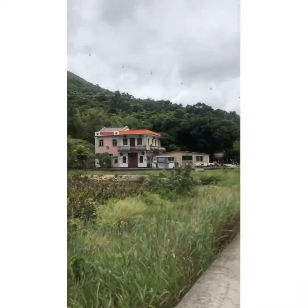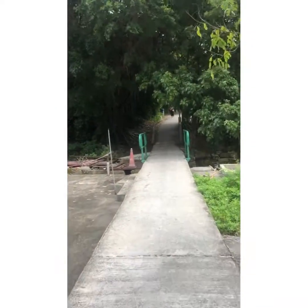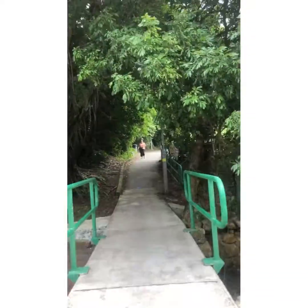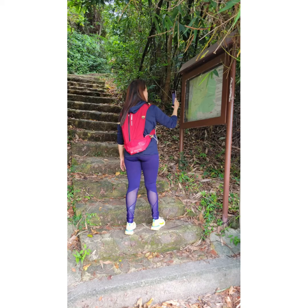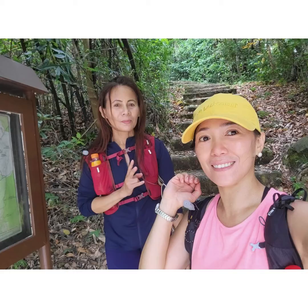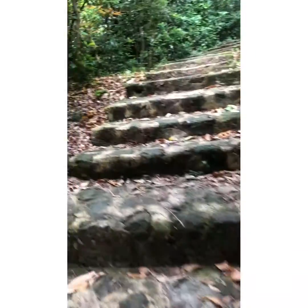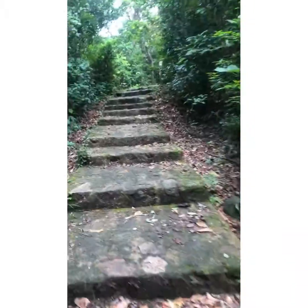We're gonna climb through that mountain. So there is a house here. We're almost there. And here we go. This is our starting point to Ngong Ping 360 village. Yes, as you can see, we're gonna take a picture here. Here we go. Let's walk up the mountain.